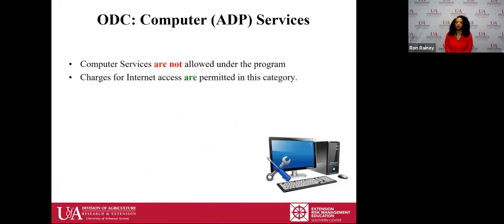Other direct costs, computer services. Computer services are not allowed under the program. However, charges for internet access are permitted in this category.